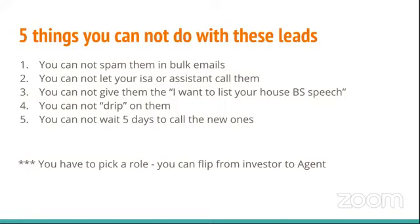So number 3, you can't give them the "I want to list your house" speech, right? Okay. This is why a lot of agents don't do well. They call and as soon as the person answers the phone, they go, "Hey, this is Jason Morris. Let me come list your house," right? And the person goes, "F you, don't call me back. I've had 50 agents call me this morning." And they hang up the phone.